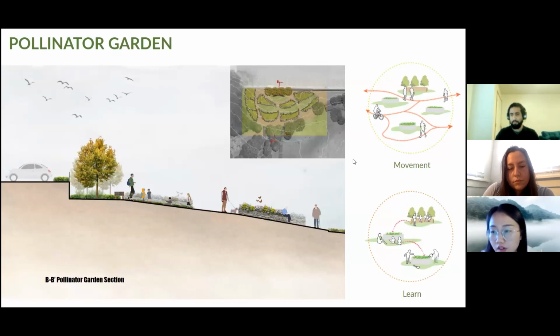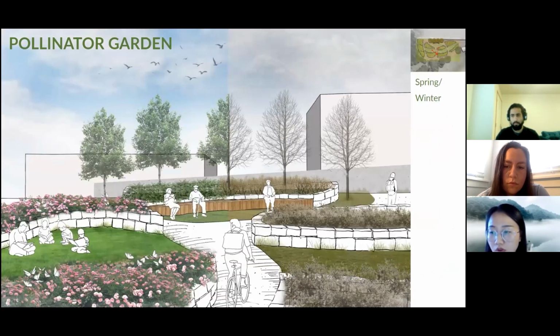The idea of the pollinator garden is to make it a place with ecological, educational, as well as recreational function. And the hierarchy of the pollinator is emphasized by the planting beds at different heights. The pathway crossing the pollinator garden could guide people to different parts of the site. And outdoor classes could also be here, whether a practical field trip or volunteer work.